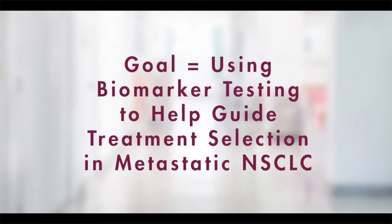Since identifying actionable mutations is so important, patients should be made aware that treatment decisions may not be made until after they are tested for these mutations. Have you had patients question why they need to hold starting treatment? And if so, how do you discuss the importance of knowing all test results with them?